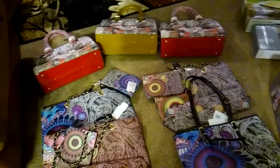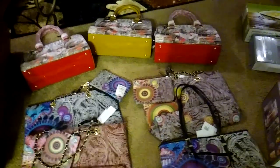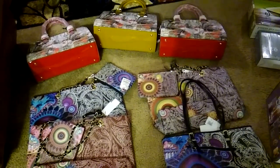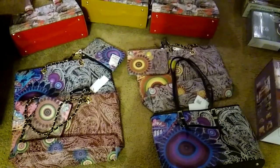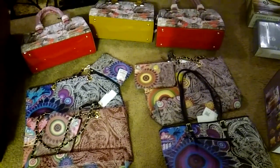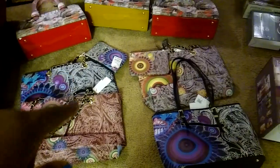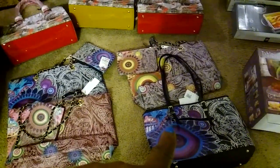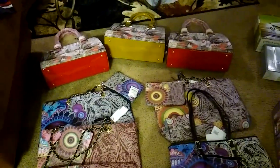This is my last haul for this week, ending today. And I wanted to come and show you guys what bags I have left. So this is all that's left of the 25 bags that I had, okay? I have the 3 Marilyn Monroe bags, and I have 3 of the chains, and this is the only one that's in that style. Okay, so that is all that I have left.